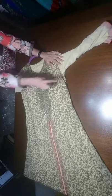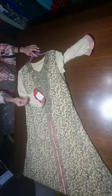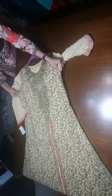If I say this is a 40, then the 20 is from here to here. All around is going to be 40. 40 chest, okay? All right, this one is medium 38, guys. Medium 38. So you can say that from here to here, this is 19, okay?